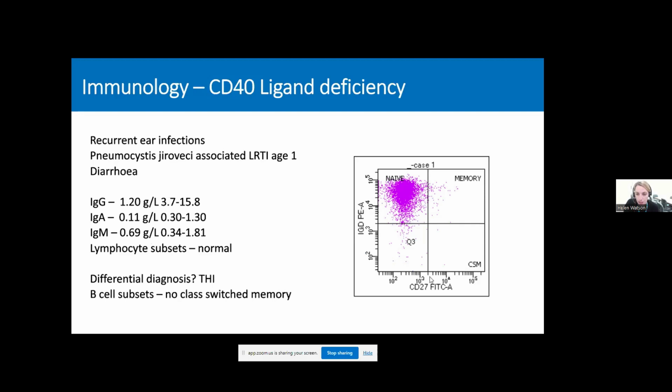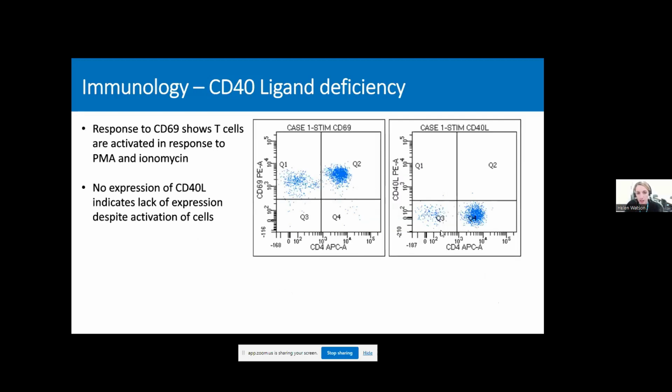The B cell subsets were looked at a bit more closely, and just off this plot alone, with IgD and CD27, there was no memory and no class switch, which you'd expect at this age to have some. It does take a bit longer. It's not always a lot in infancy, but you would expect class switch memory B cells to be present, and there's none. So this is indicative of CD40 ligand deficiency.